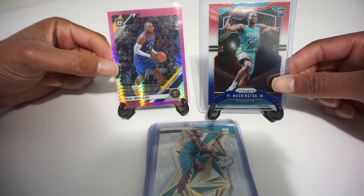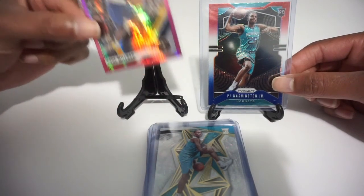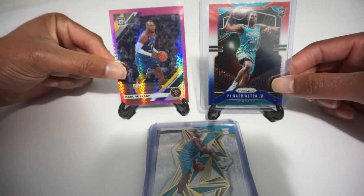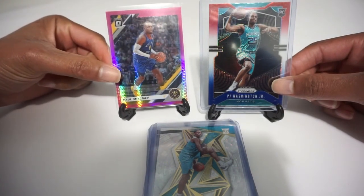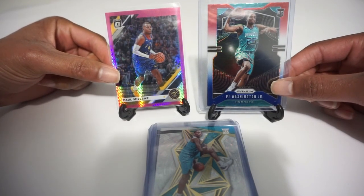I do think Paul Millsap is more of a playmaker than PJ Washington. However, he didn't really develop his playmaking skills until he got to Atlanta. When he was with the Jazz his first few seasons, he was more of just a rebounder and a scorer in the post as well as a defender. PJ is not much of a playmaker. He can evolve over time to get that.